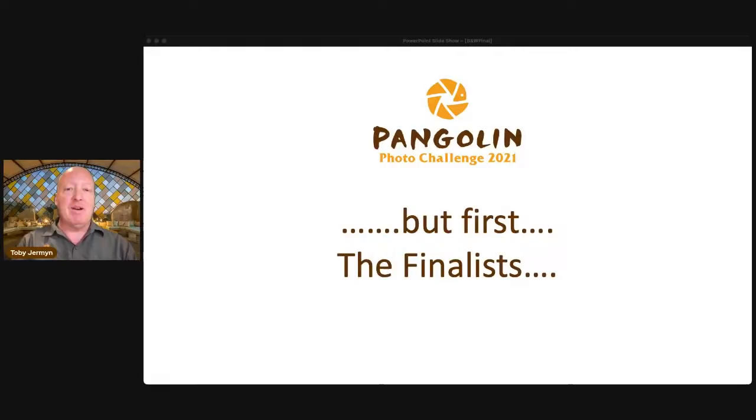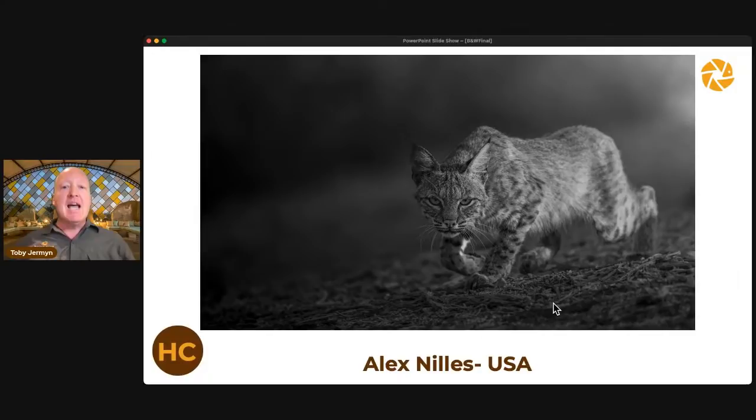Okay, first up, Alex Niels, this is a highly commended shot. So he gets a $500 voucher. This is a female bobcat hunting in Arizona. What a picture. I love the light coming from it sort of side on behind. It almost looks like there's a window behind it, but that is extraordinary. Really good. Down at eye level. What a gaze. Excellent shot. Congratulations, Alex. That is excellent.